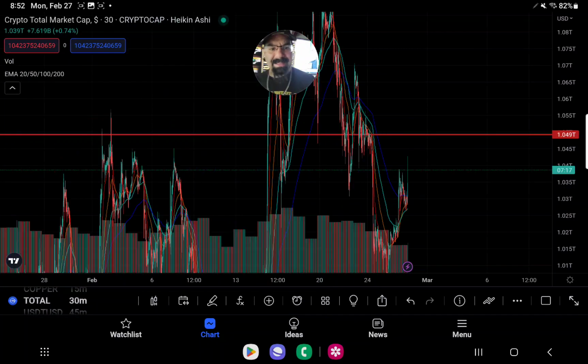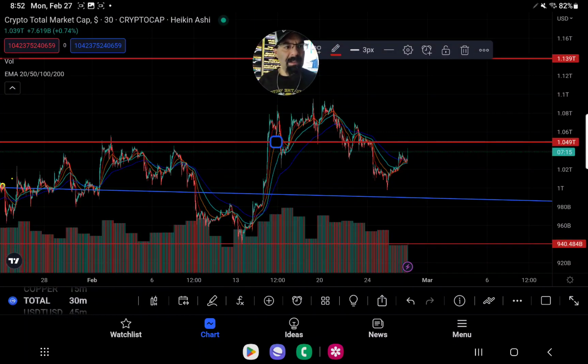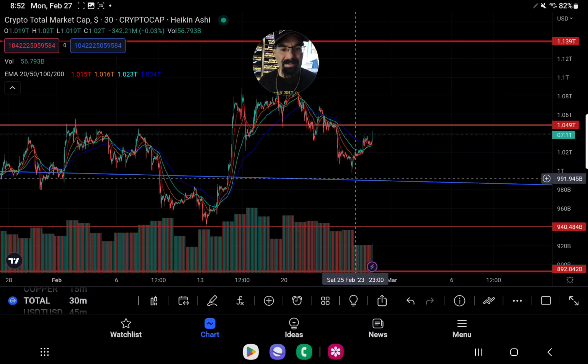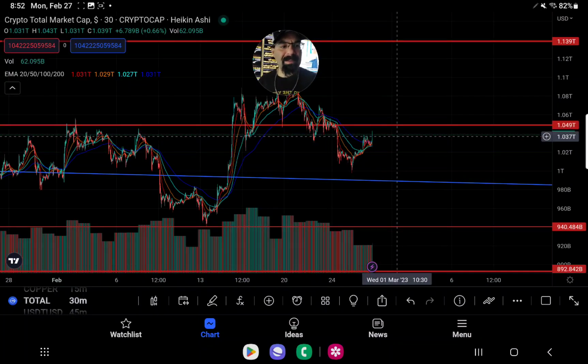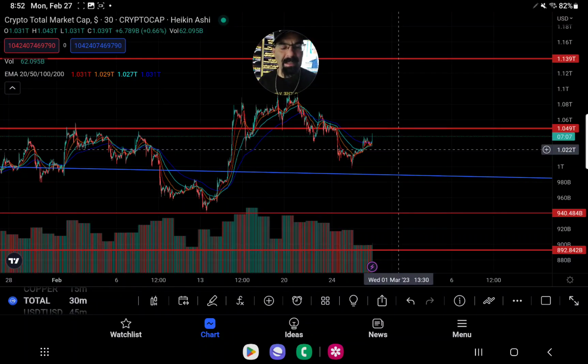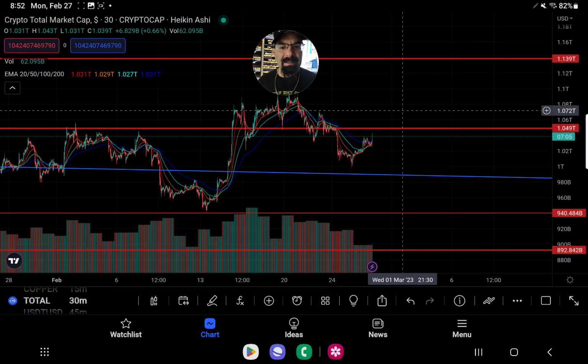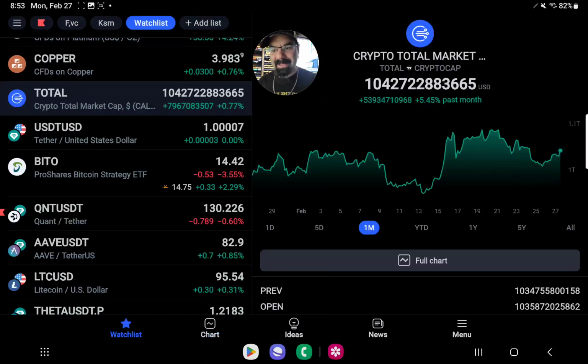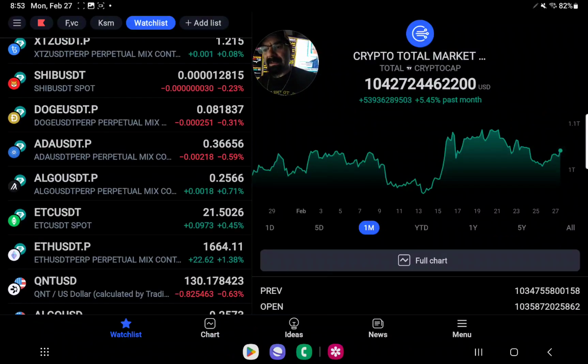We'll put that up there because that's the nearest resistance right now. And in between, if we can hold this 990 billion, which we never gave up again this weekend, we need to first break 1.049 trillion approximately. Then you have a level up here that we've created as a little level of resistance, but the next major resistance is 1.139 trillion. But 1.049 trillion would be a huge move if we could break that.